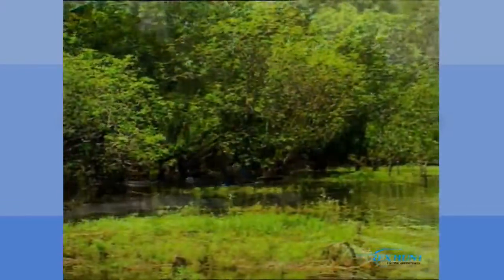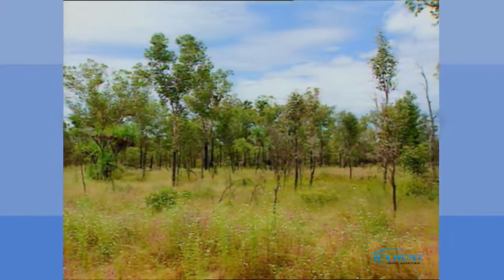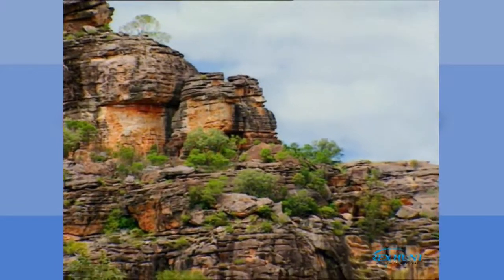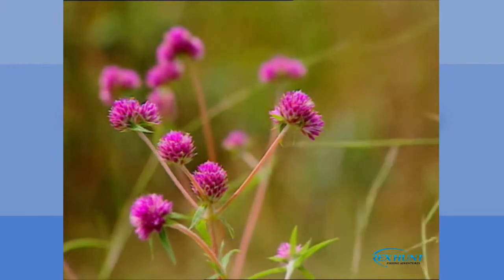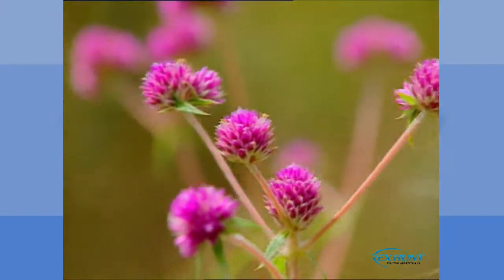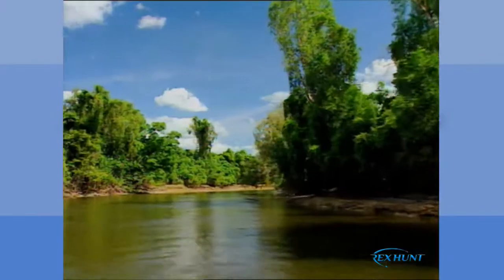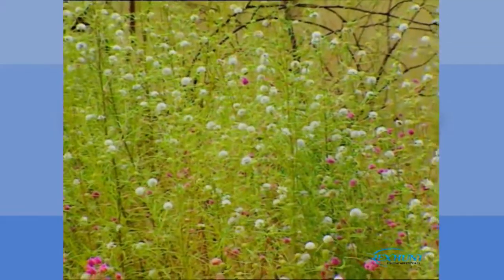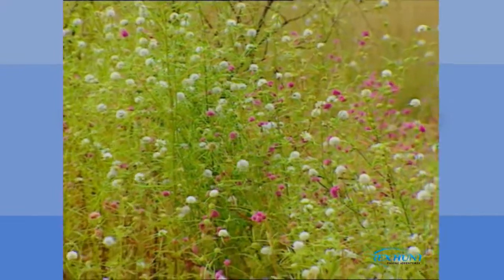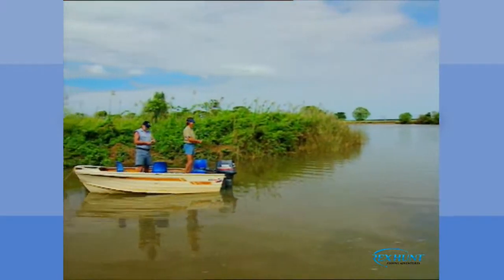Kakadu is Australia's largest national park. It covers approximately 20,000 square kilometres and is a World Heritage listed area for both its cultural and natural heritage. The park protects one of the finest and most extensive rock art collections in the world, along with an amazing array of plant and wildlife. Kakadu is renowned for its natural beauty and magnificent wetlands, and the East Alligator River is no exception. It forms the border between Kakadu National Park and Arnhem Land. The best fishing on the river occurs after the wet season, when the roads become accessible.